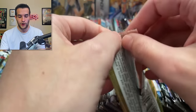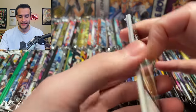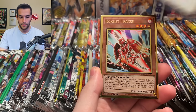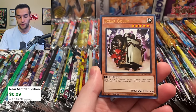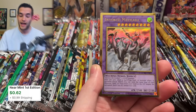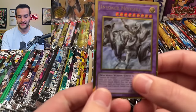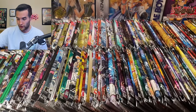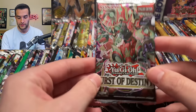We opened a little bit of this in our extra pack video. It was like our extra packs from this video. And we pulled some decent stuff. But hoping the good, oh, Rocket Tracer. Hopefully the good stuff's in here. Broken Line, Scrap Golem, that's a pretty good card. And Invoked Mechaba. Yes, the Invoked stuff is making an appearance. You love to see it. The Mechaba itself, very cool card. All right, nice, nice. Not anything crazy. Mechaba's not very expensive in that rarity, but still cool.